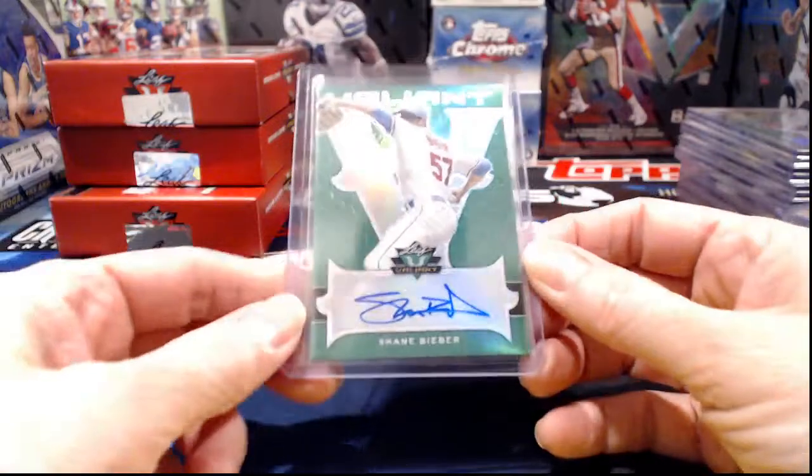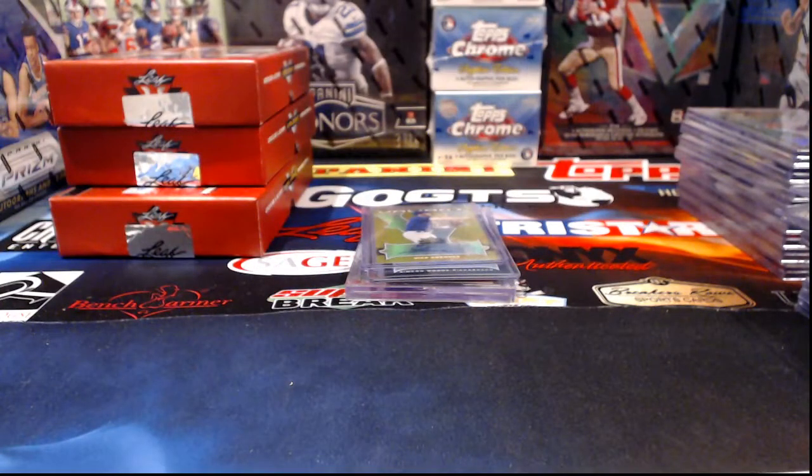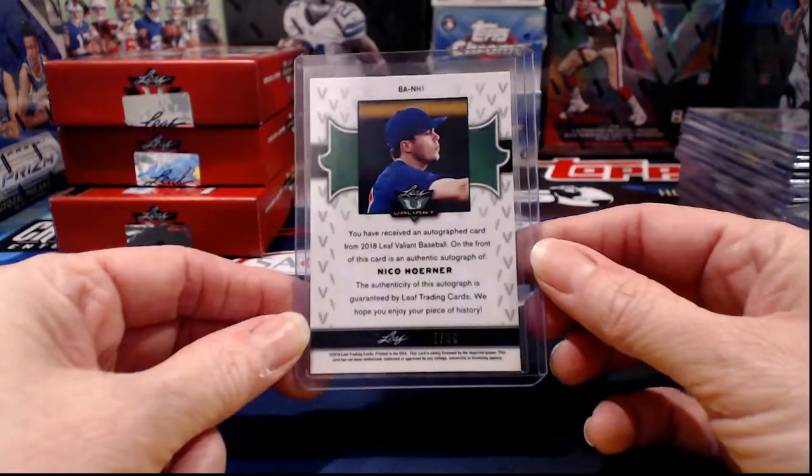Well, sometimes they don't want to come out of those little boxes, I'll tell you. Shane Bieber, numbered to 99. Let me double check him. I call him wrong sometimes. He's an Indian, Cleveland Indians for Shane Bieber. Nico, Cubbies to 10. Woohoo!